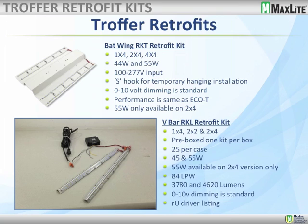We have what we call the Batwing, and it's nicknamed Batwing due to its profile shape. The RKT retrofit kit troffer, 1x4, 2x2, 2x4 sizes, very easy to install. I myself did 1 fixture in less than 4 minutes. That includes fixture prep. So it's a very simple, very smart retrofit kit that minimizes the install time and gives you all the controllability while maintaining the investment of the fixtures that you might have now.